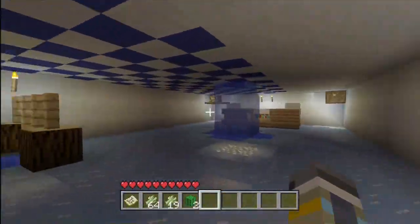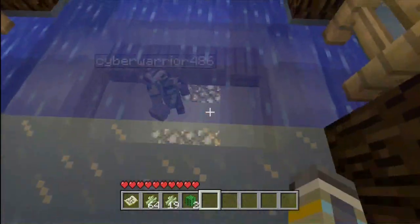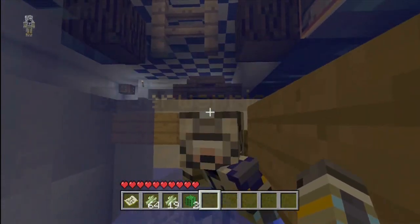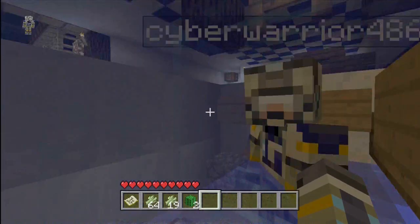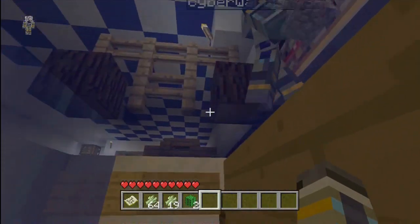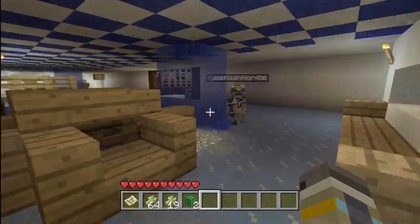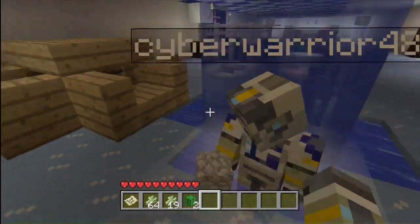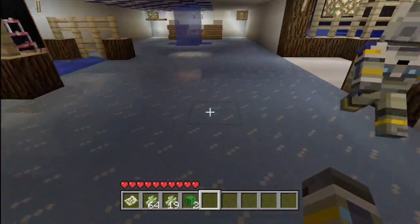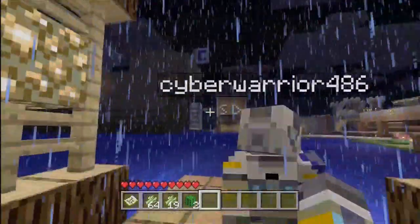So we go in here. Not really sure what this is, but I want to say this was one of his first houses. I'm not really sure. And you can actually breathe underwater here, which is sweet. And we're both looking like RoboCops. So we're gonna go up here. And actually I had to cut the video just because it auto-saved, which I hate. Auto-save sucks sometimes. So, crafting table.